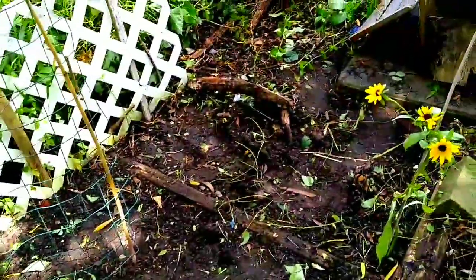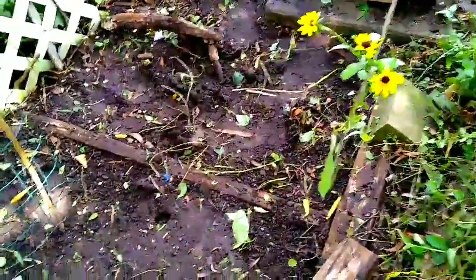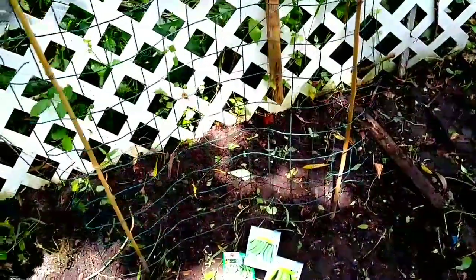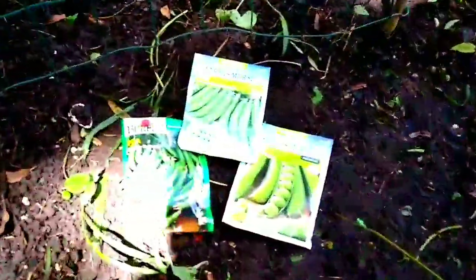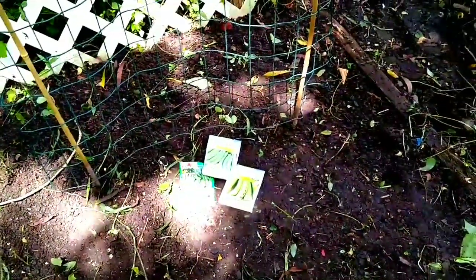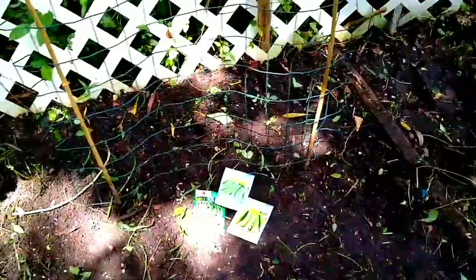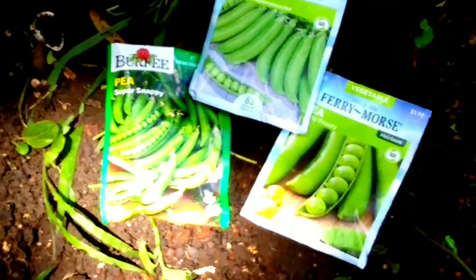So, I've cleaned this shady part of my garden. Yeah, it was really wild. But I tamed that baby down, y'all. And today, guys, I want to drop some peas over here in the shade. So this is the shade part of the garden, under the tree. We're going to drop some peas here this morning. All right, guys, let me get some soil together around this little trellis.